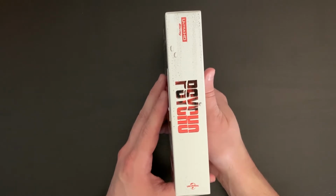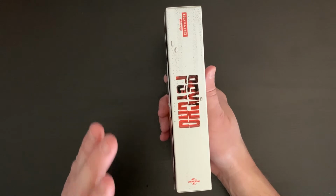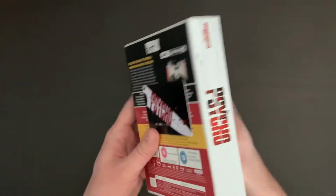All right, and so here is the spine. We have the Ultra HD. So this is a 4K and Blu-ray combo release. And then we have Psycho and then the Universal logo.